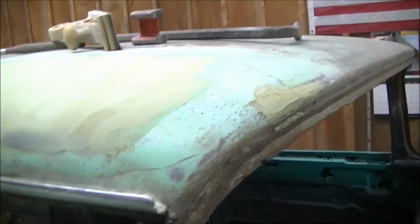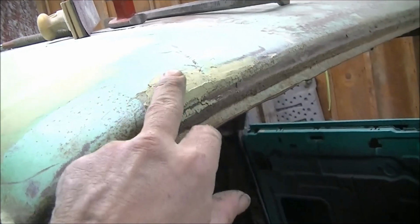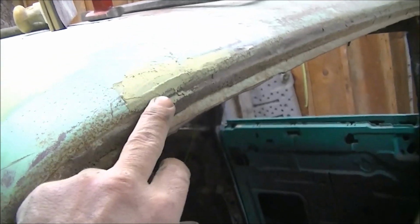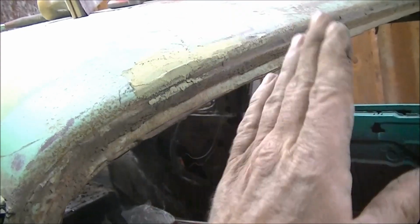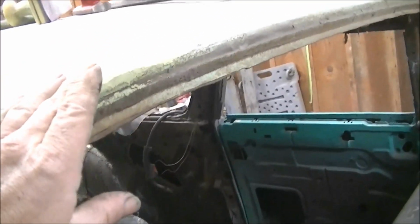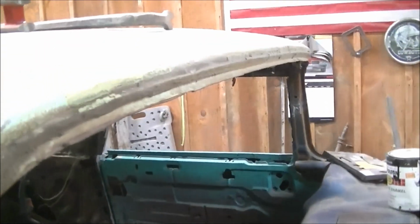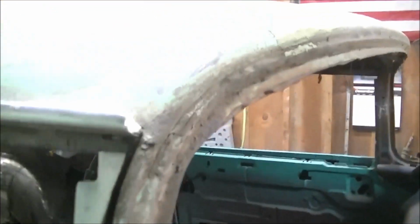There's a couple of dings here or there, but nothing too bad. I had a little ding here. I haven't blocked it out yet, but there was no way to get in behind it. So I just cleaned it up, and it was like something hit it. But I just pounded down the high spots there and filled the little dimple. And then once I put my windshield in and my rubber, it should be fine, I think.